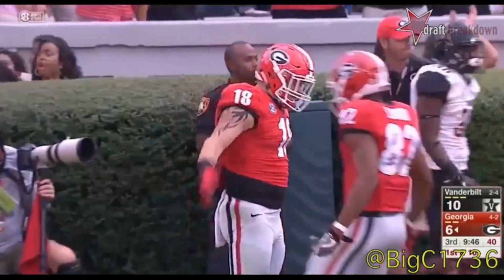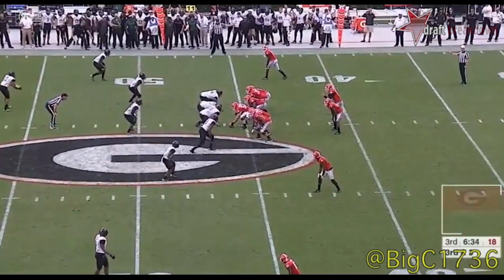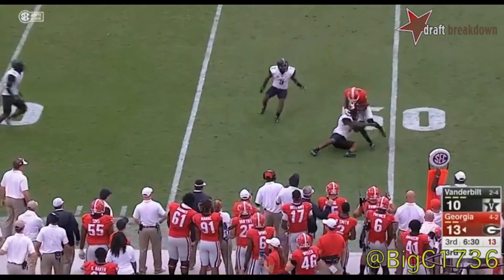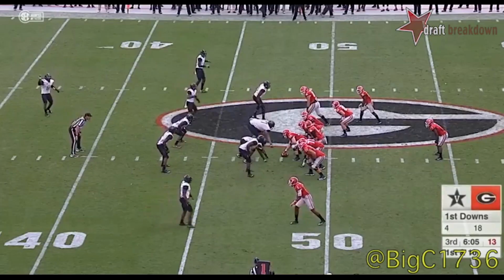It is. Maybe that run previously by Chubb have been able to get rolling. Will fake it to Michel. Come near side. Nice catch by Godwin. He'll have Godwin.